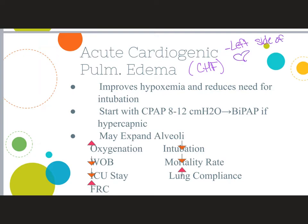Left side of the heart. So that left side of the heart doesn't work like it should. It's bigger, the ventricle's stretched out on that side, and it doesn't squeeze as hard. So it's not getting all of that stroke volume that it usually does. So things start to back up. Now, if they are having an acute exacerbation of their CHF and the heart's not pumping like it should, the lungs are going to develop pulmonary edema.